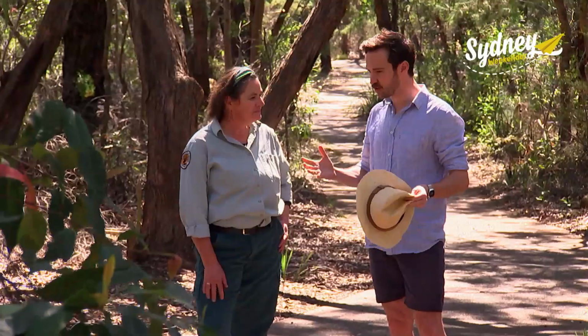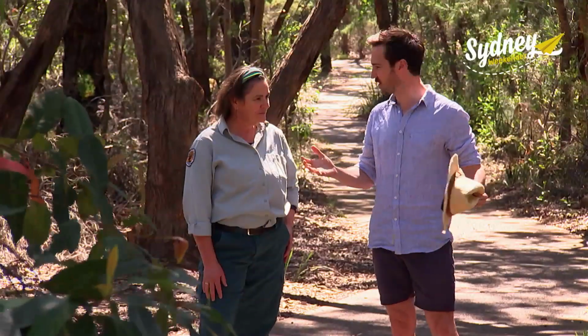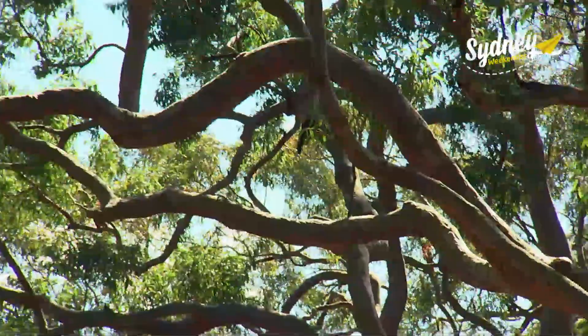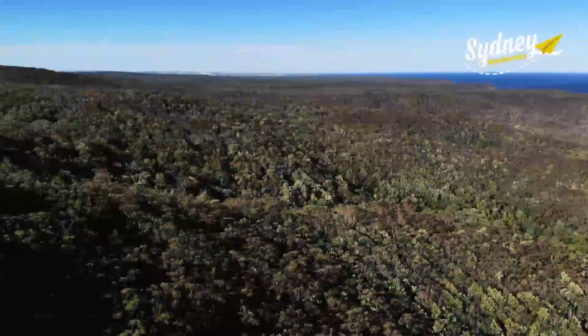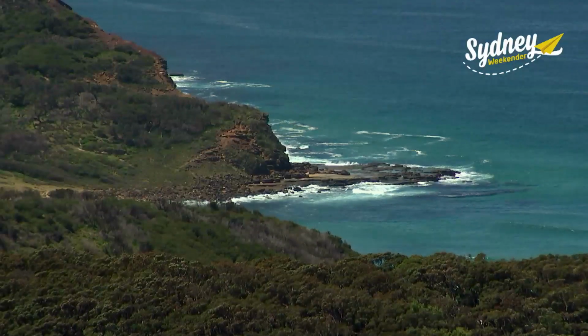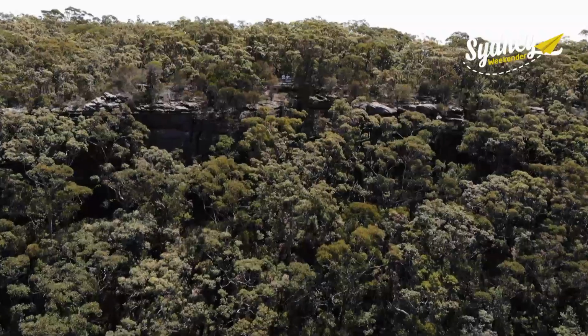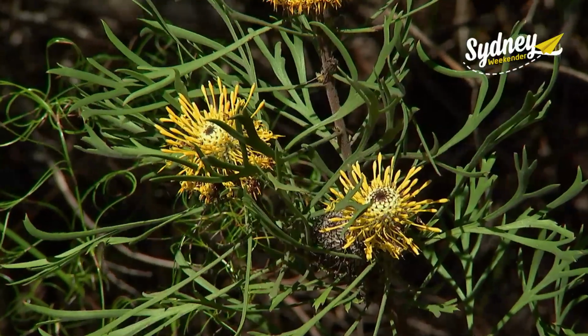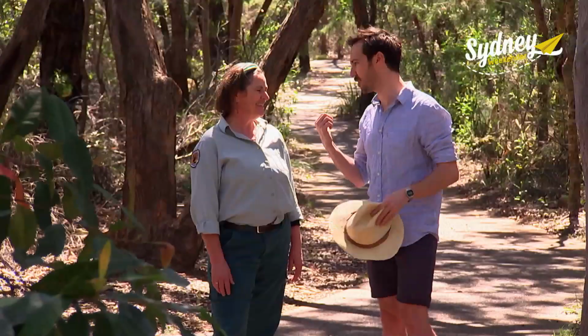It's also quite special because there's a pretty vast array of environments here. Yep. Well, we're standing in sort of open sandstone forest here, but you can get salt marsh, rainforest, coastal cliff lines. The diversity of vegetation types and habitat for fauna is incredible. Great, well, enough chat. Let's start walking. Let's do it. Come on.